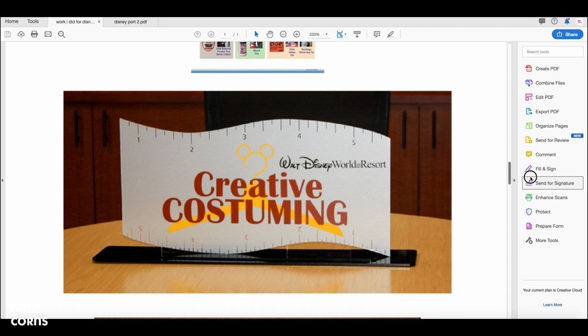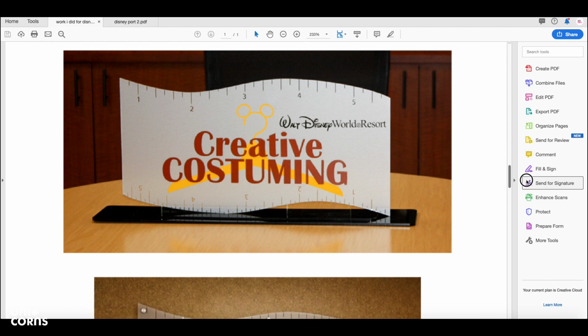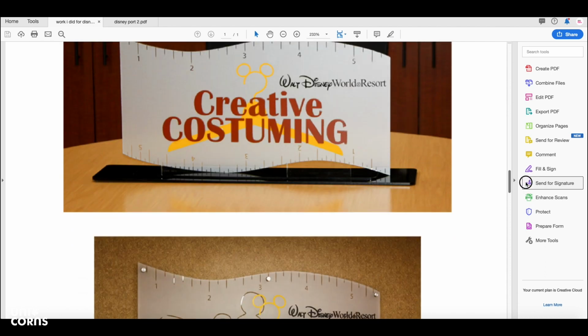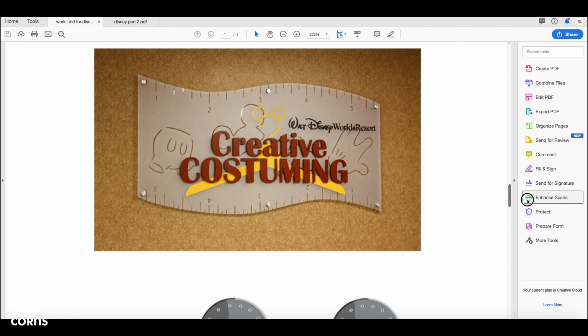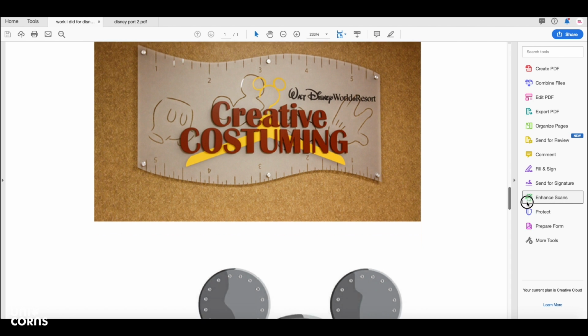Oh, here's the cool thing. This is a sign that I created for Disneyland, Disney World, and other Disney locations. So when they do conference calls, they know who's talking. Tabletop sign, wall sign. This is a cool project where I actually got to go talk to the vendors and touch the product and touch the materials.